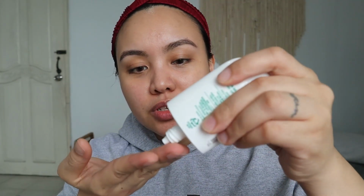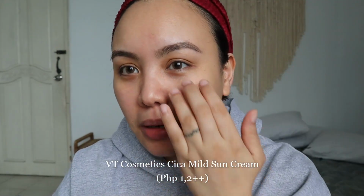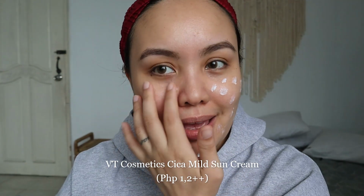Now, next step you guys is very important, lalo na kung wala kang foundation. If you have perfect skin, you can stop right here. Like, congratulations, you have perfect skin. Pero, I wanna brighten up my look a little bit more. So, maglalagay ako ng sunscreen or sunblock. You can use your favorite sunscreen or sunblock. Basta yung sunscreen or sunblock na medyo may konting a little bit of white cast.